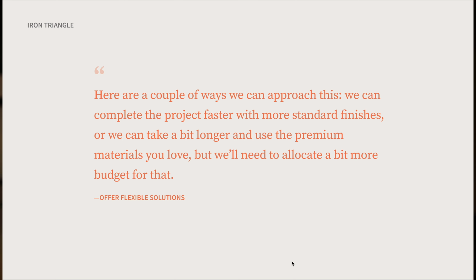Here are a couple of ways we can approach this. We can complete the project faster with more standard finishes, or we can take a bit longer and use the premium materials you love, but we'll need to allocate a bit more budget for that.